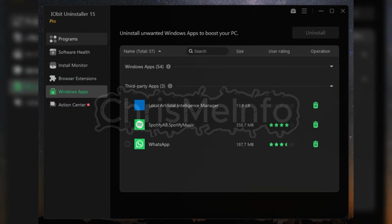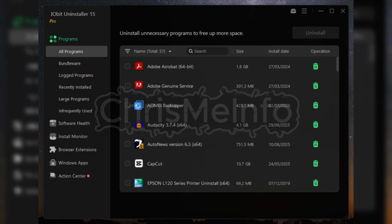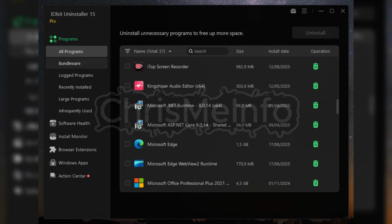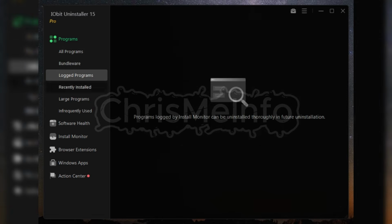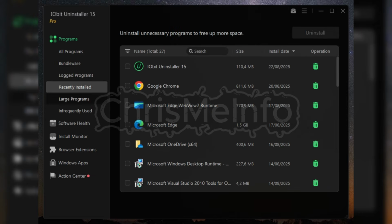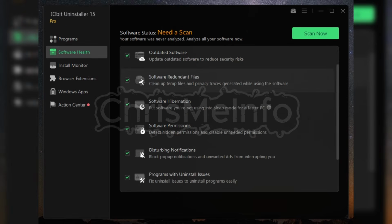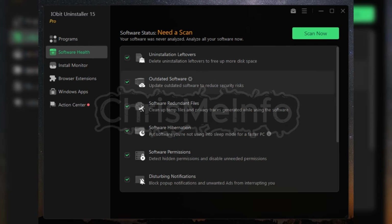IObit Uninstaller 15 Pro also helps improve your system security and performance by detecting and removing browser extensions, toolbars, and plugins that may be unnecessary or potentially harmful. You can manage extensions across popular browsers easily, all in one place.